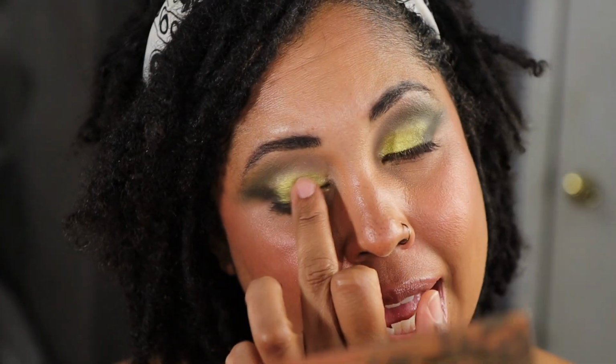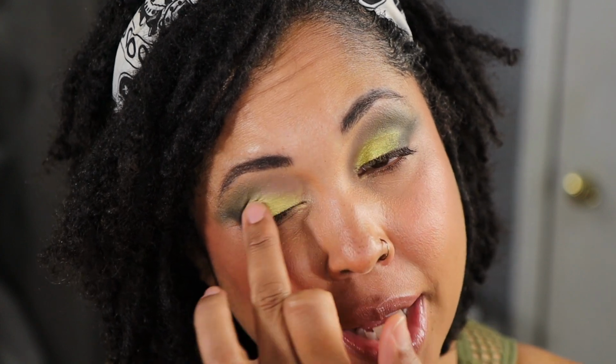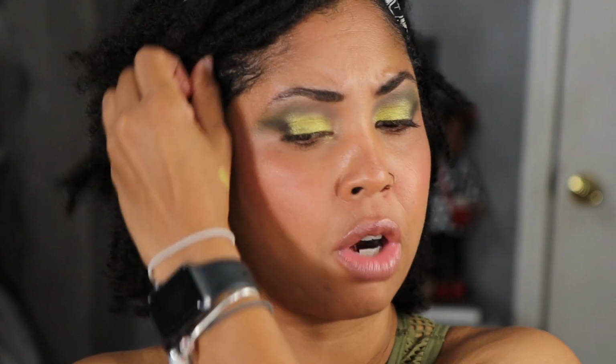Now they're not really sparkly or anything like that. Very smooth, not as rich as the Sydney Grace shimmers. More thin, but still effective. And that's what we need. All I need is effective, because I think this looks really great. Oh, this is my favorite look so far with the palette.